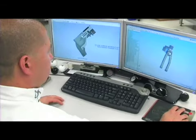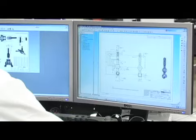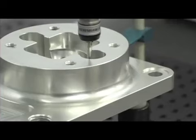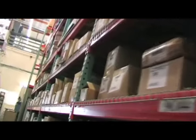Right now you're in the engineering department of B&M and Hurst. What we do here is we take a product from the very beginning of a conceptual stage all the way to the end of a complete product packaged and ready to go and ready to install into your vehicle. At the beginning it was done, you know, pencil and paper, drafting boards, and nowadays it's a lot easier to do it on a computer. Obviously we're a lot more precise. We're able to do analysis on the computer, check strengths, check fitment as well. From that point, go on to a complete product.